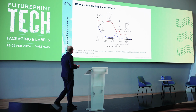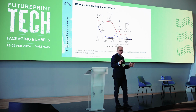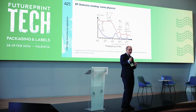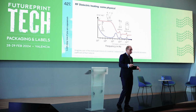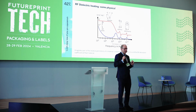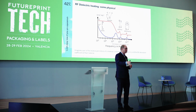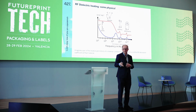Anyway, it's well known that when a time-varying electric field is applied to a material, the atoms and molecules in there react to that electric field and try to oppose it. That's called polarization. Now, the different charged species in your material react at different frequencies, and therefore different wavelengths, to that electric field. If you're in the optical frequencies, you get color. Things get absorbed, things get emitted.